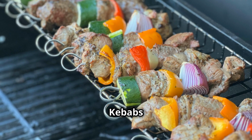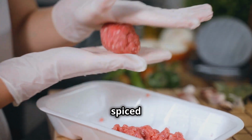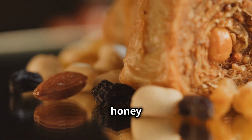From Iran, kebabs are popular and consist of grilled skewered meat or vegetables. Kofta, common in the Middle East, are spiced meatballs or meatloaf. Baklava, a sweet treat from the Middle East, is a layered pastry filled with honey and nuts.